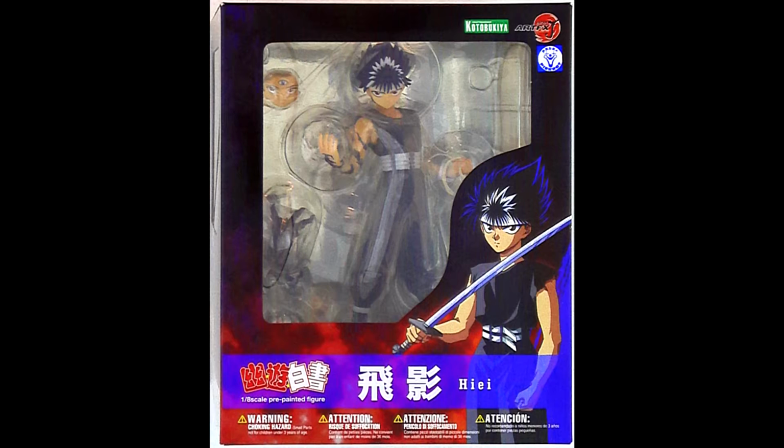So anyways, this is from Mandrake. This is the Kotobukiya Artifacts J line. This is from the Yu Yu Hakusho anime. This is Hiei, who is the Demon King. Not Demon King. He's the guy with the eye. I forgot the black dragon. He uses the black dragon flames, kind of. I don't remember what he is, but I know he's a demon. Yeah, this is that kind.